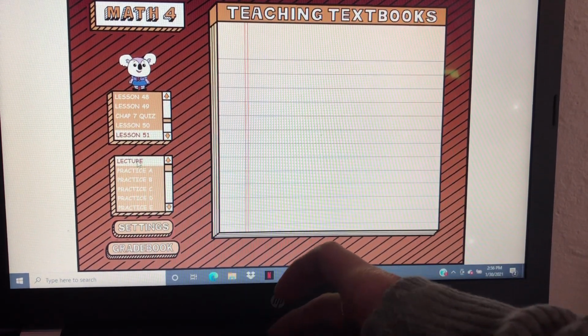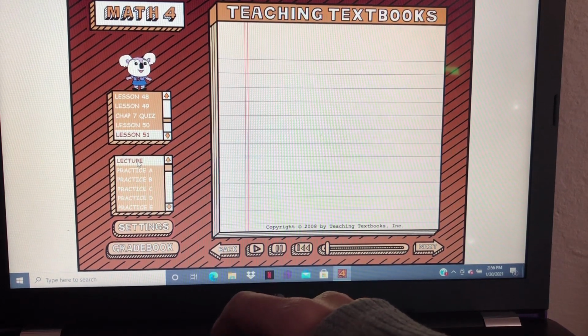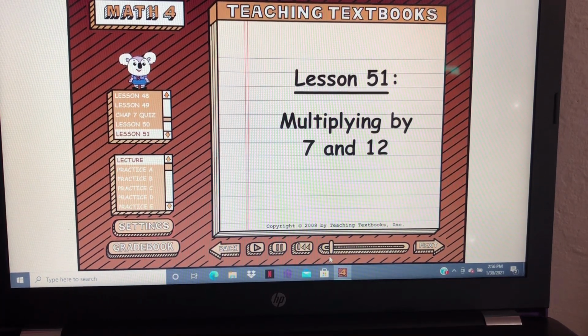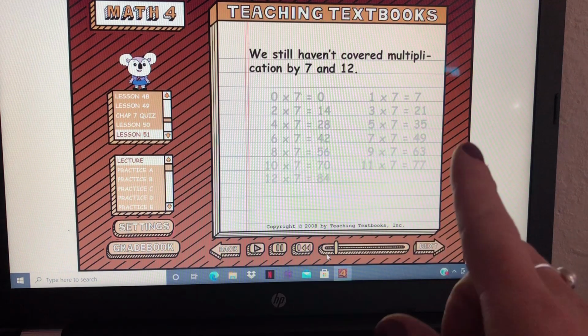Let me turn this down because I don't know how loud it's going to be. Lesson 51, multiplying by 7 and 12. We've been going over all the basic multiplication facts, but we still haven't covered the 7s and the 12s. Okay, so it's basically going to walk her through the lecture and explain to her.